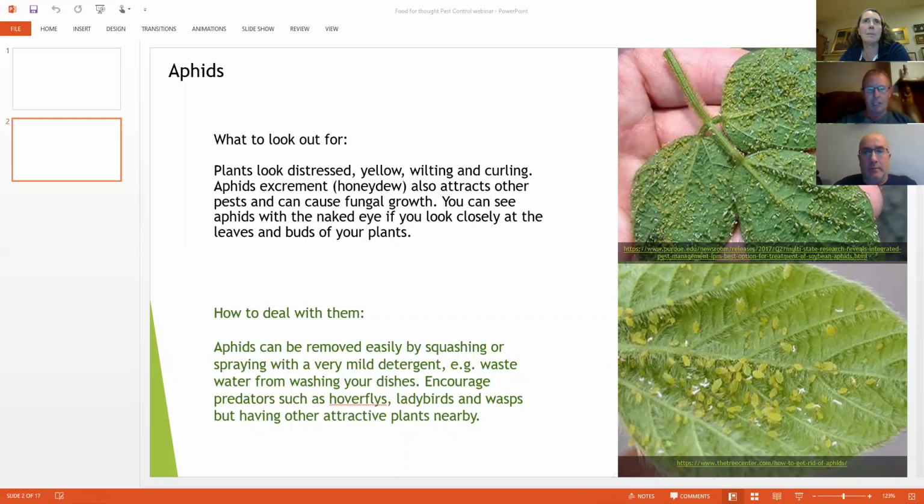As I've said on the bottom there, aphids can be removed easily by squashing them in between your fingers, as long as you're not too rough on the leaves. But some people don't like doing that. So you can spray the top and underneath with a very mild detergent, even just the old washing up water from doing your dishes, as long as it's not still hot. Let it cool down. But you can also make a nice soapy solution, put it in an old recycled squirter bottle, and that will last for months. What that does is kill the aphids on contact, so give it a good spraying.